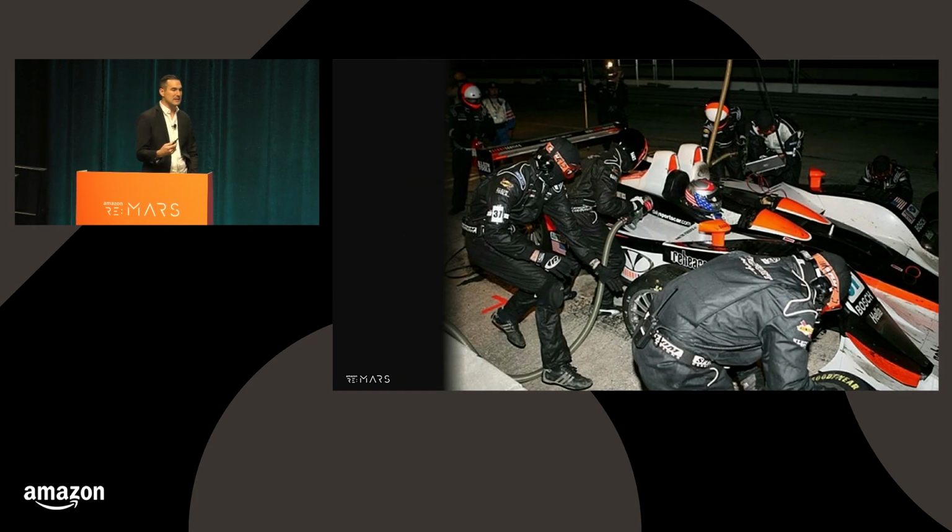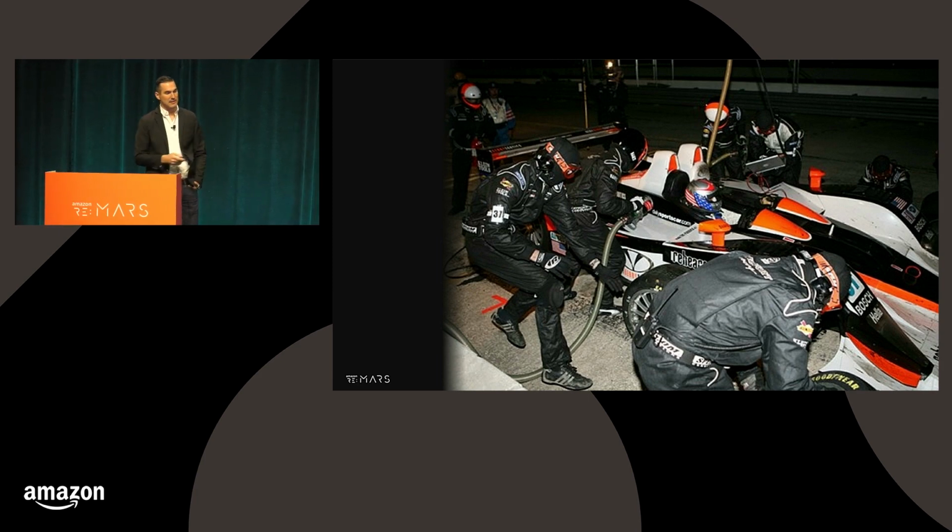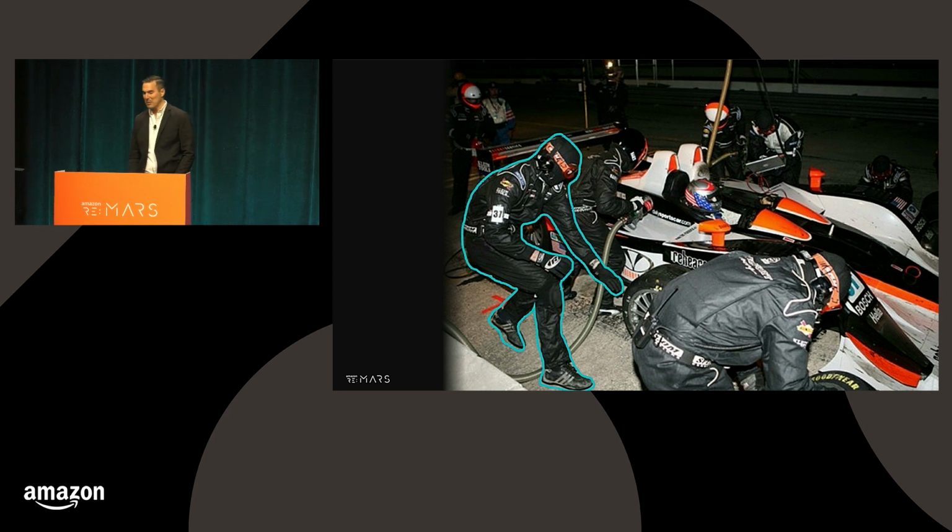I was a mechanic on the team. So at races, I would conduct the pit stops. So this is me, shown in blue, changing the inside tires. And we could change a set of tires in about 14 seconds.